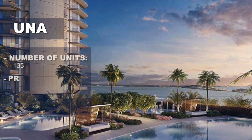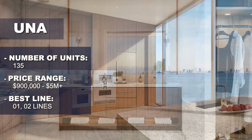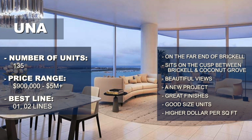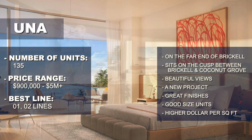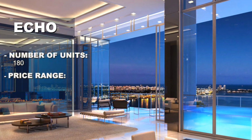Moving on, keeping in line with the new buildings that are being put up and that have been put up, you have Buna, which is at the far end of Brickell, really on that cusp between Brickell and Coconut Grove. The downside there is it's a bit of a walk down into the heart of Brickell, but the building will have some beautiful views. It is a new project. It is showing to have some great finishes, some good sized units. Certainly it's a higher dollar per square foot, and it's going to be competing really with Echo. So we're going to see how it competes with Echo.